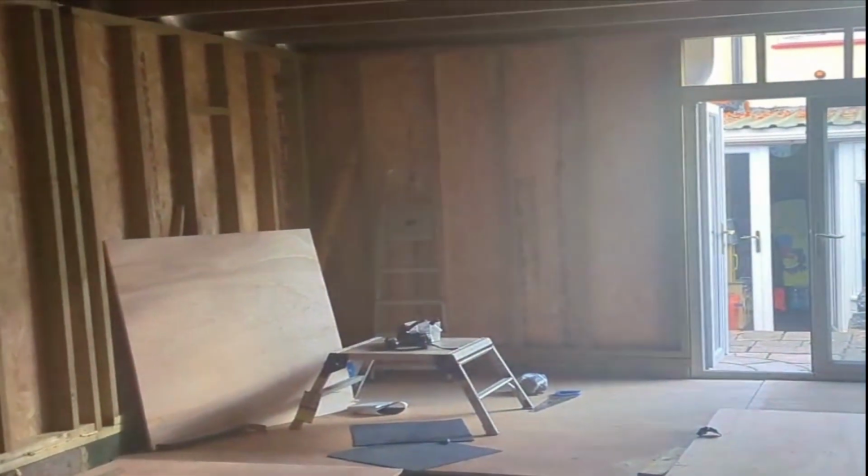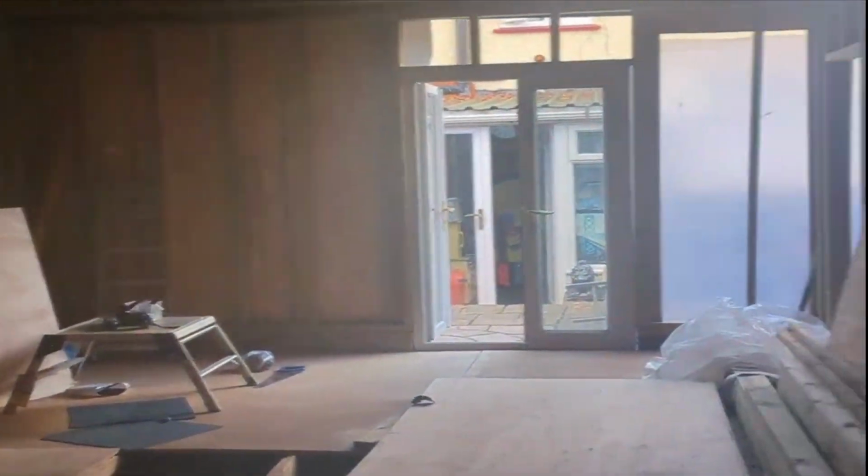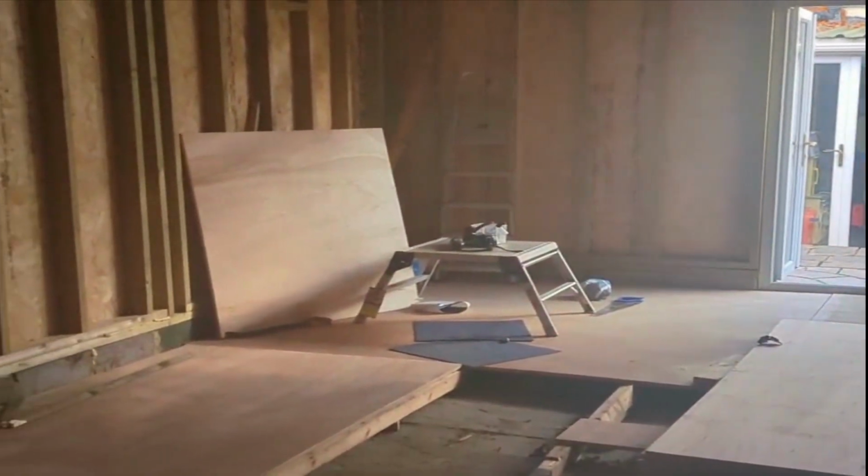The room they've accepted is 19.5 feet wide from there to there. I'll show you through there in a minute. And the length is 27 feet. So they're quite happy with that. They've been out and passed it.